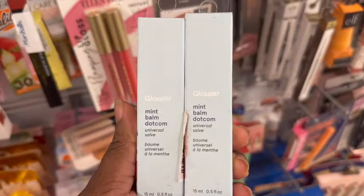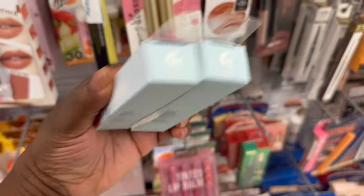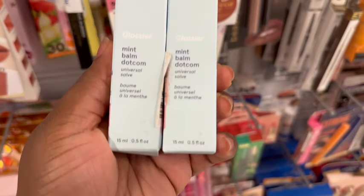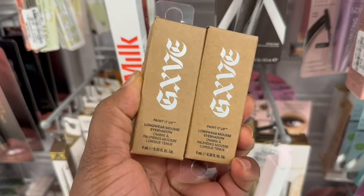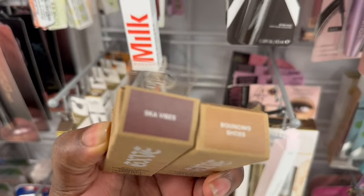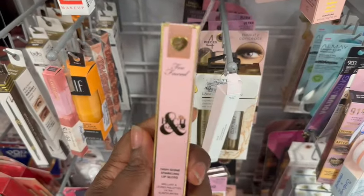From Glossier, we're spotting these lip balms here, mintbalm.com, in the flavor mint for $8.99. I really want to give these a try. Also eyeshadows from Give Beauty, ASKA Vibes and Bouncing Shoes are spotted here for $4.99. Not sure when this came out.